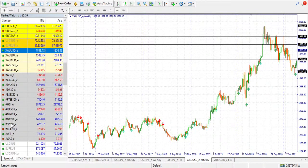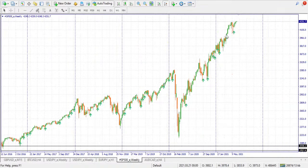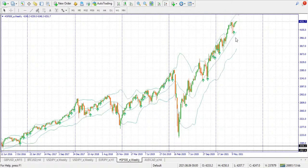The other symbol is SP500. So SP500 is also bullish, as I said previously. If we attach the Bollinger Bands, you can see that for some time now the price has been above the mid band. It attempted to break below the middle band here, but then it ended up closing above.